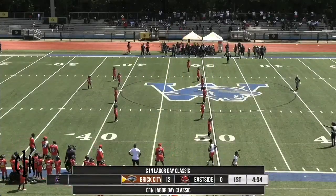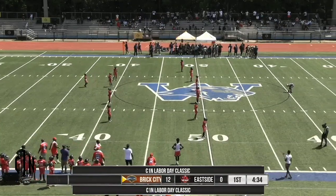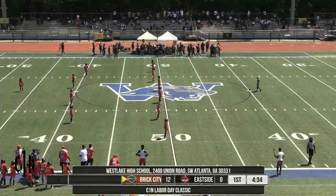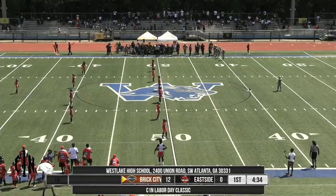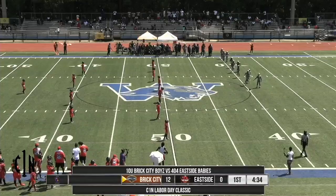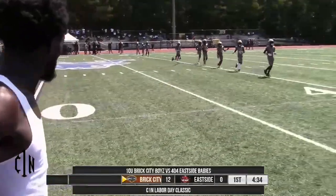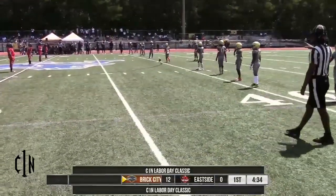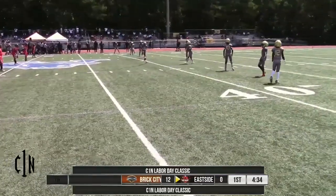All right, we're back as we get set for kickoff. That last score you saw was impressive. Number 3 with a one-handed grab from his quarterback, number 15, who puts up a rainbow. But the big question on that series is what happened before it, and that is trying to figure out why Eastside did not punt the ball. So here we are, 12-0, 4:29 remaining in the first quarter.